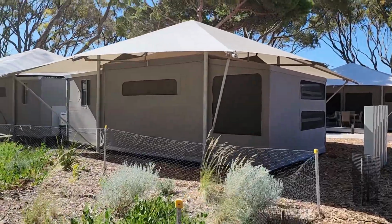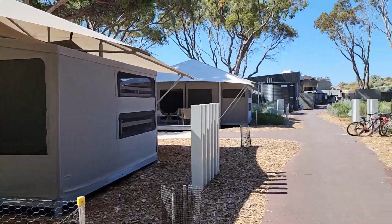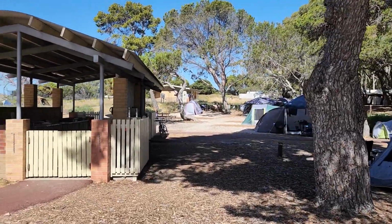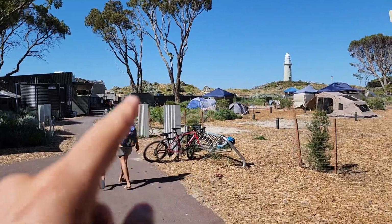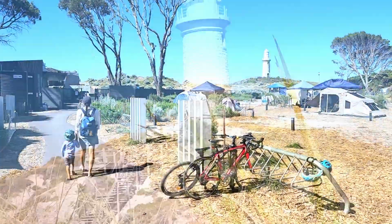They also have a lot of accommodation on the island. So this is Discovery Park. They've got all these glamping tents, and on the right hand side here you can see the normal tent sites. And that lighthouse up there is Pinky's Beach. So we're going to walk up there and check out that beach. It's a very popular spot, so we'll see how busy it is.